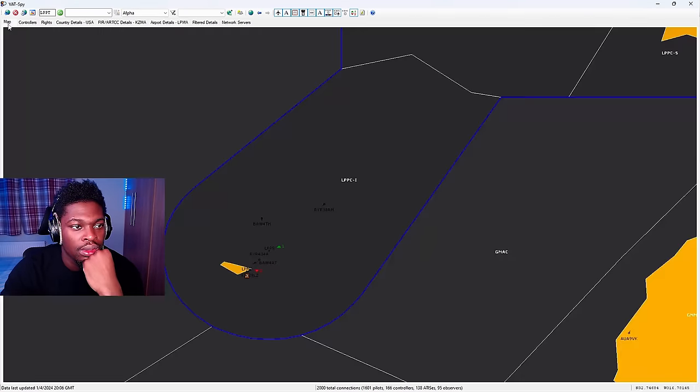I hope I didn't make a mistake on flaps full here. And let's arm the speed brakes. There we go. Did I set autobrakes here? Oh, I've got some autobrakes. We've got medium autobrakes here because it's Madeira.